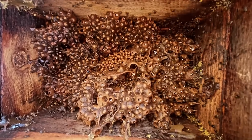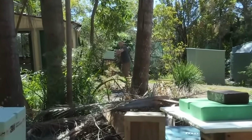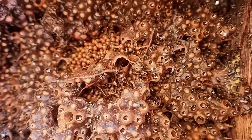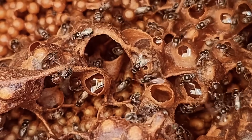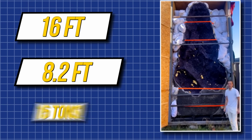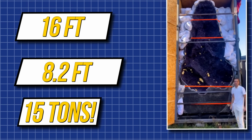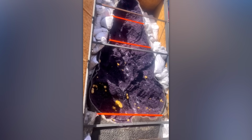If you get over your trypophobia, you may even find something beautiful in the way Tetragonula hockingsi bees build their nests. This massive geode rock stands 16 feet tall, stretches 8.2 feet in length, and tips the scales at more than 15 tons. It's among the 50 biggest geode rocks worldwide.